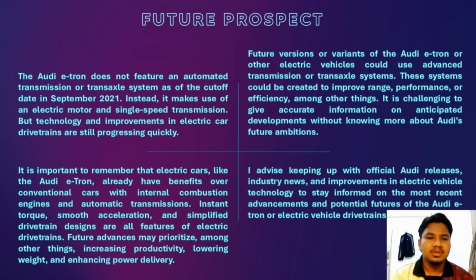Next, it is important to remember that electric cars, like the Audi e-tron, already have benefits over conventional cars with internal combustion engines and automatic transmissions. Instant torque, smooth acceleration, and simplified drivetrain design are all features of electric drivetrains. Future advances may prioritize, among other things, increasing productivity, lowering weight, and enhancing power delivery.